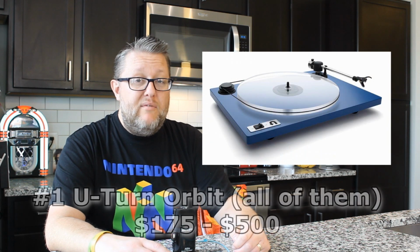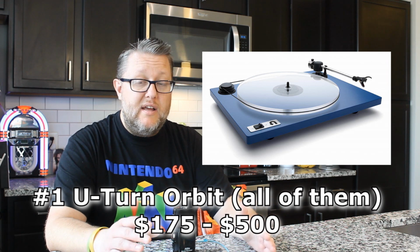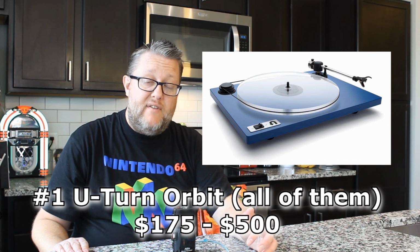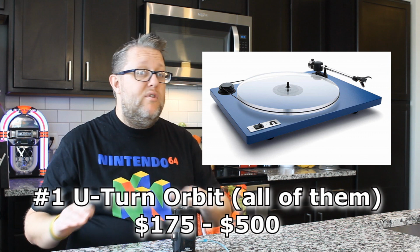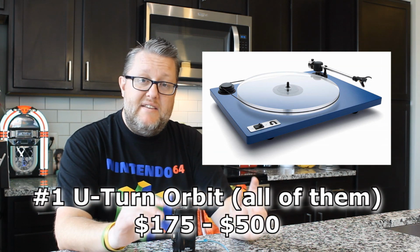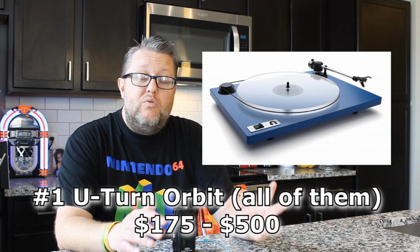Okay, coming in at number 1 for my holiday Christmas wish list of record players and turntables for this year, it's going to be the U-Turn Custom. Now, we've reviewed all of the models of the U-Turn series, and you can't go wrong. There is not a large difference between the U-Turn Basic at $175 all the way up to the U-Turn Special at nearly $500. We reviewed them all because they are all so high quality. That bar is set fantastically high. They are simple, they're stylish, and they just work really, really well.